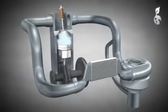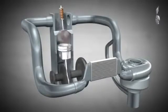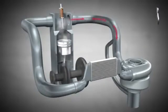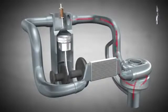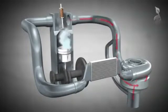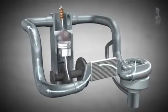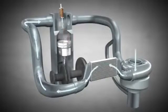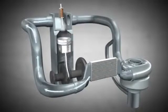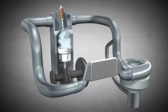Let's have a look at the turbo and other components to have a better idea of the principle at work. The exhaust gas enters the turbine through the inlet port, drives the turbine wheel, and exits the turbine through the outlet port. Hereby, the compressor wheel draws in air, compresses the air, and pushes it to the engine. Engines that have a turbo are known as turbocharged engines.